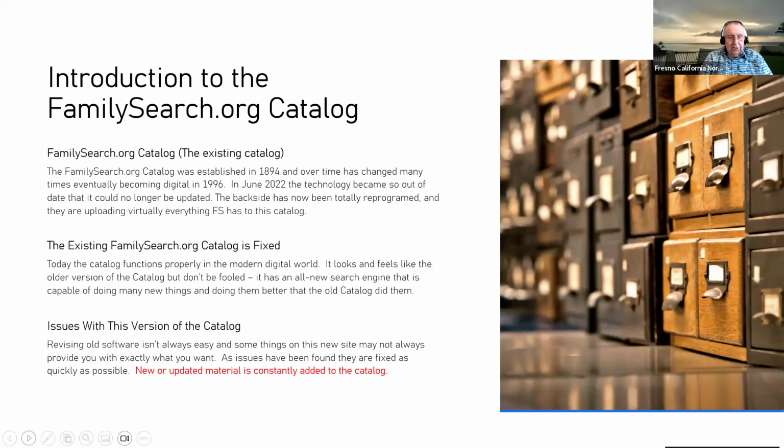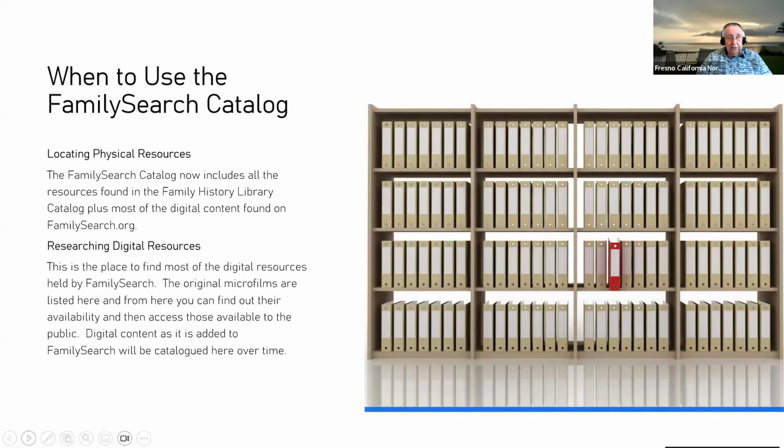And when you see an issue, you need to report it so that they can add it, because they're in the place right now where a lot of times the things that they're adding are things that people discover that got lost in the shuffle and didn't get added in. Supposedly new and updated materials are constantly being added to this catalog. They also made some other changes which caused some issues, let's say, and we'll be talking about those in a minute.